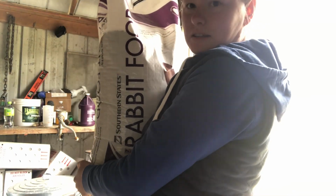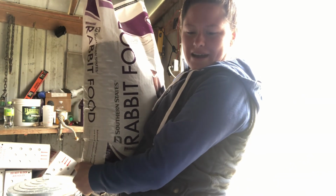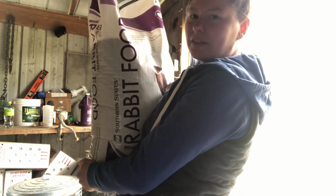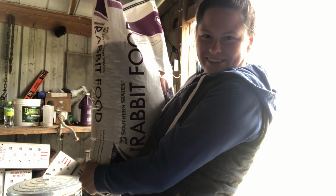We've picked up some new rabbit feed today. We usually buy the little bags because we just had two rabbits, but now we've got nine. So we needed the big bag. And so we're gonna see how they like this today, and we're gonna get the goats' feed together, the rabbits' feed together, and see what we can get into.